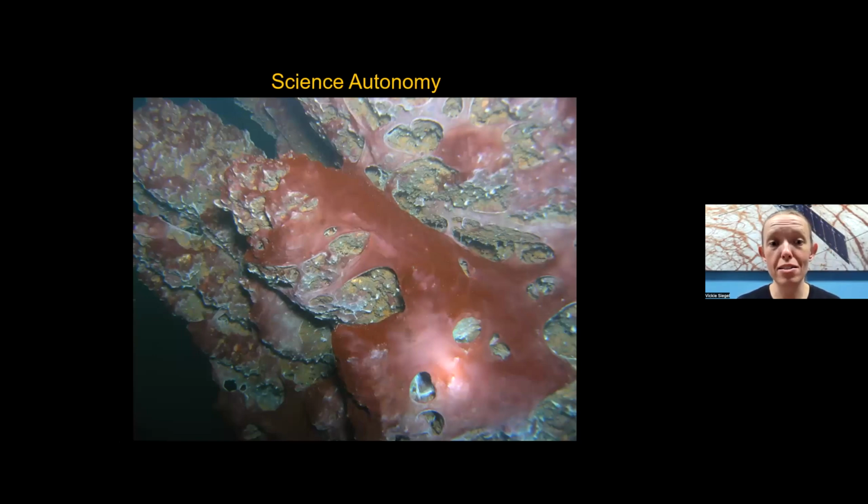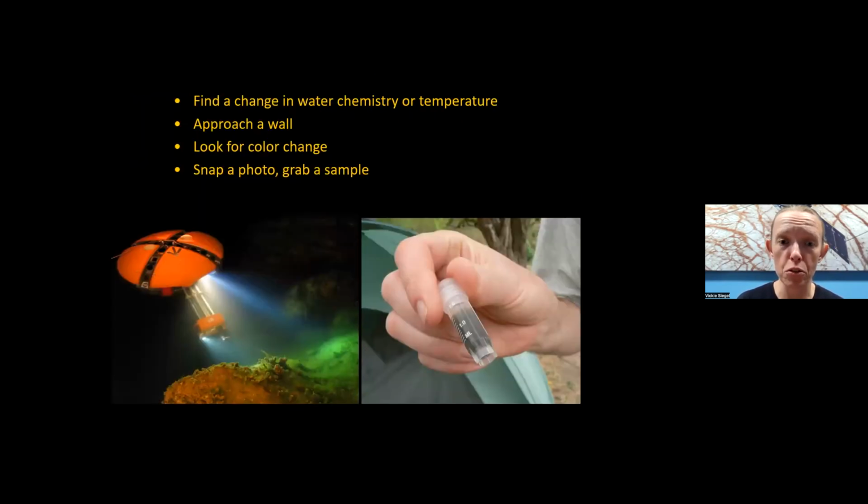DepthX also had some of that science autonomy behavior. So, you know, we as humans can look at something like this underwater and say like, oh, there's sulfur in this water. And that stuff, I'm not a biologist, but that looks like goo. That looks like that might be alive. I can see something that looks like rock, but then I see this other stuff that looks like some sort of microbial mat. And the trick is, how do you get a robot to come to the same conclusion?